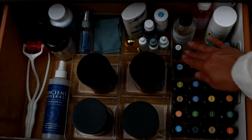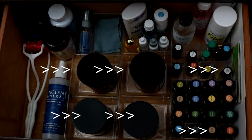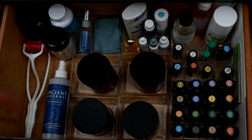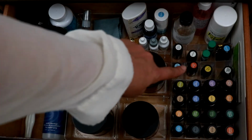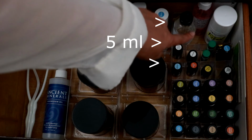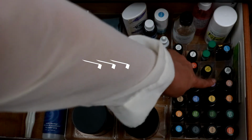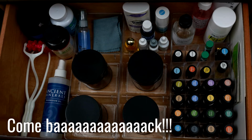And these doTERRA essential oils I use in all kinds of DIY products, including skin and hair care products, cleaning products, and in my diffuser. I have them all facing me when I look over and into my nightstand from my bed. This organizer holds 5 milliliter bottles along with roller balls, including a DIY hair growth serum for my brows that were lost in the 90s.